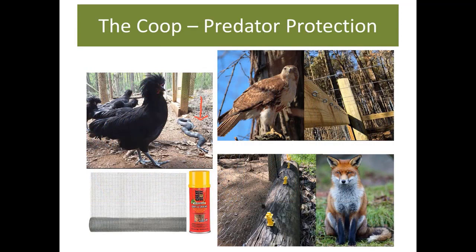Pretty much every predator on the planet is interested in eating chickens or their eggs, and so there are some simple things you can do to help protect your birds. One of the most challenging predators for us is snakes. We have very large black snakes in the area, and although we like to have them around to help with keeping rodents down, it's not so fun when they're eating my chicken eggs or even trying to eat the chicks.